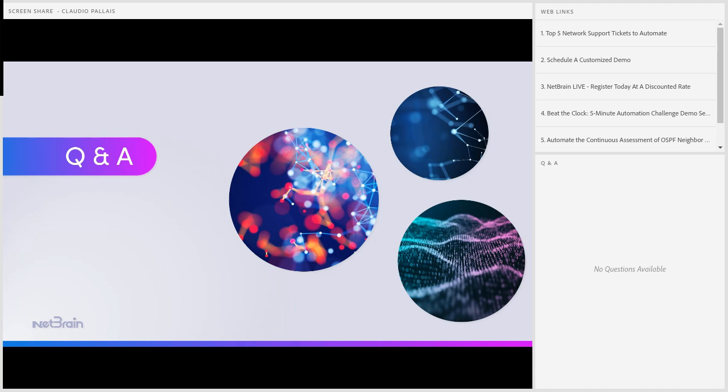Can the system you're integrating with open an incident within NetBrain? Yes. The same way that NetBrain is able to feed information into a ticketing platform, it can also feed information into NetBrain as well.